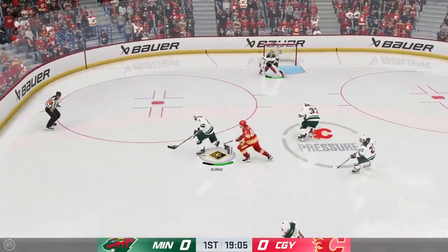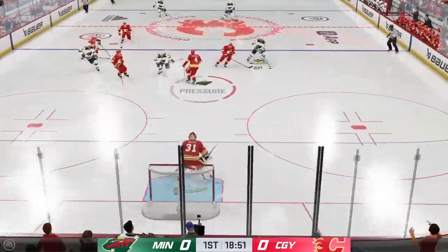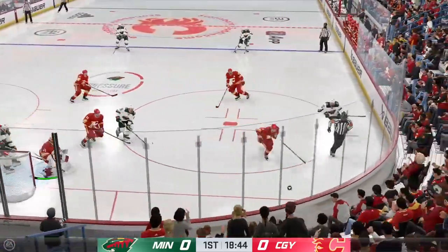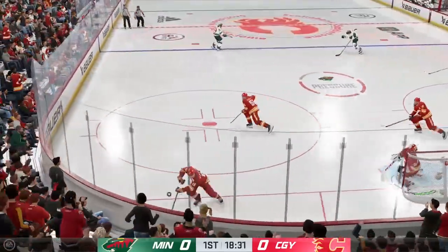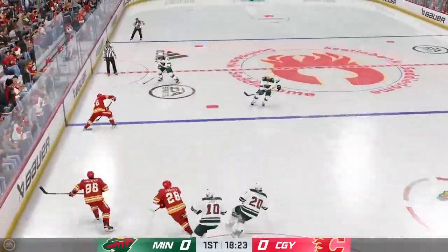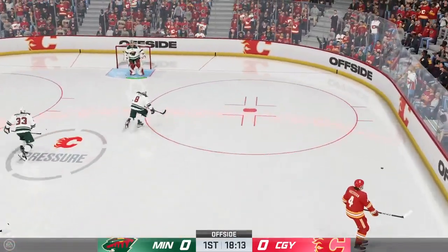Handles the pass at center. Slides the puck ahead to Michael. Quick pass to Johns. Answers the call with a big save. Miller's been showing more confidence in this game with that nice save. I mean, it was a tough one the other night when he got blown out. Huge save right there to give him some confidence.